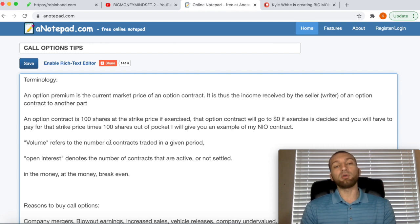Volume refers to the number of contracts traded in a given time frame. So that's just the number of option contracts traded back and forth. Open interest is the number of contracts that are active or not settled.